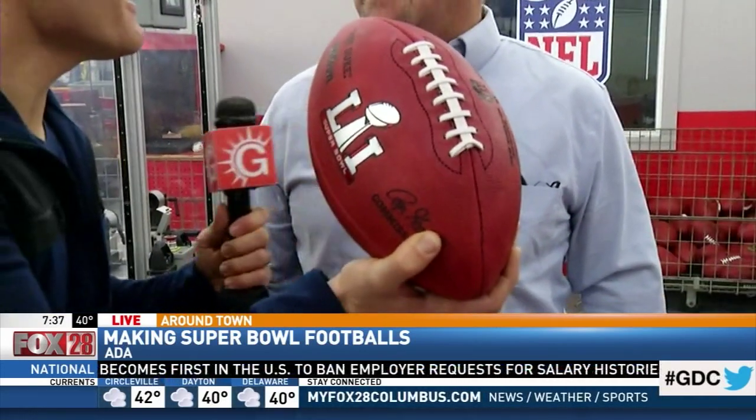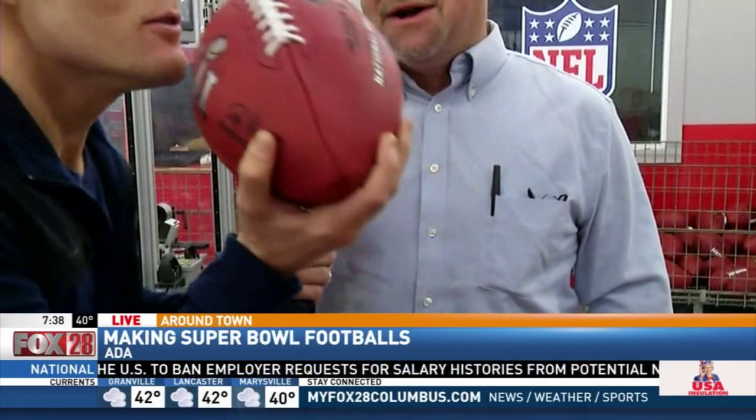Yep, probably will. Am I allowed to kiss it for luck? Do whatever you want. Good luck. I'm not going to tell you which team I'm wishing luck. And coming up today on Good Day Columbus, we're going to show you the whole process from cutting the leather to putting the air in it and stamping the team logo. Guys, we're going to toss it back to you.